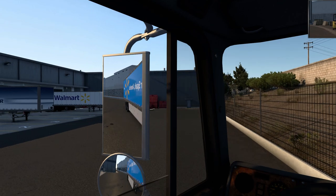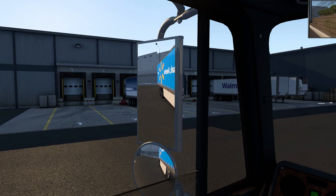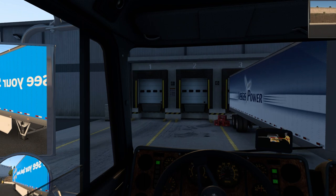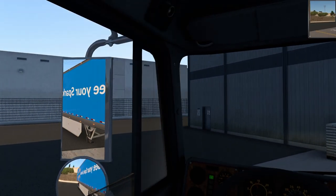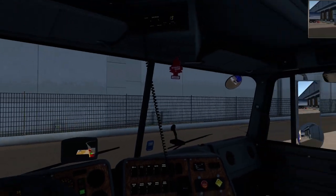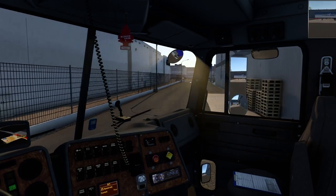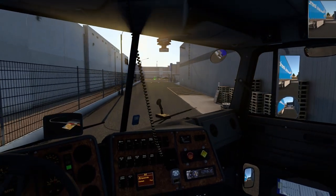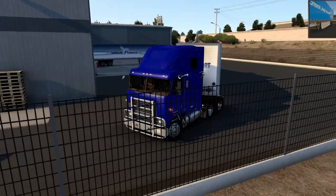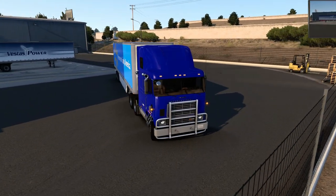Let's turn around here. One thing about these little cab overs, you got plenty of room to turn around. I want to get it started on the outside. At least you get to look at the truck.